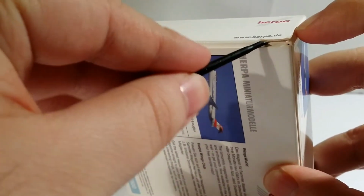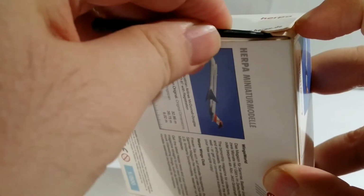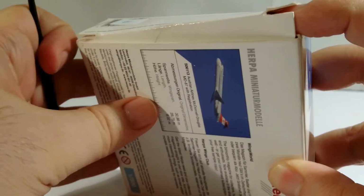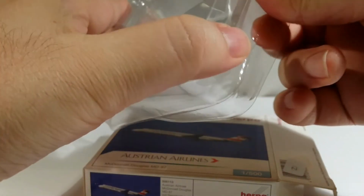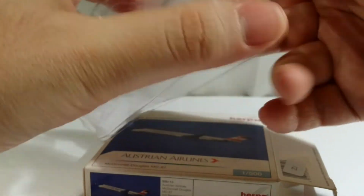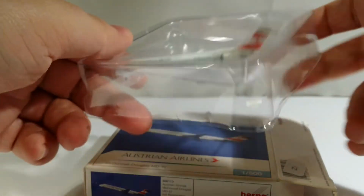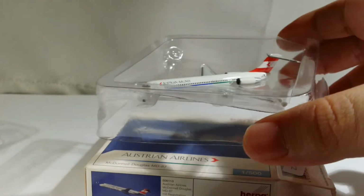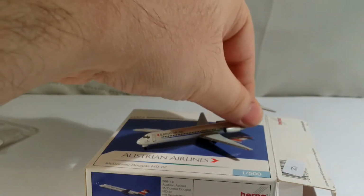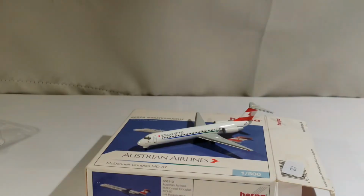Okay, let's start unboxing this one. So as always, I'm careful here, and I use this pick to separate this tab. That way I don't tear up the paper. Carefully open this. Lift the plastics. And here it is. The Austrian Airlines MD-87.